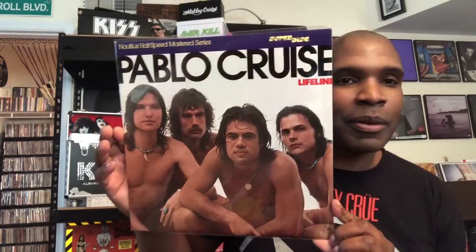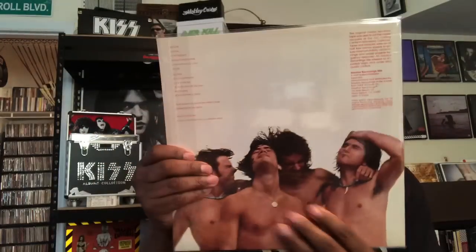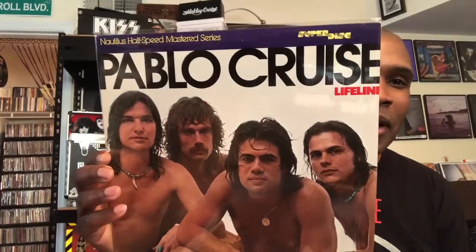And the very last one here, kind of the exact same thing. Of course, I can't stand this cover. Pablo Cruz, Lifeline. Same thing, another Nautilus Super Disc there that I was happy to find. Kind of a strange little album. Again, on the soft rock side.